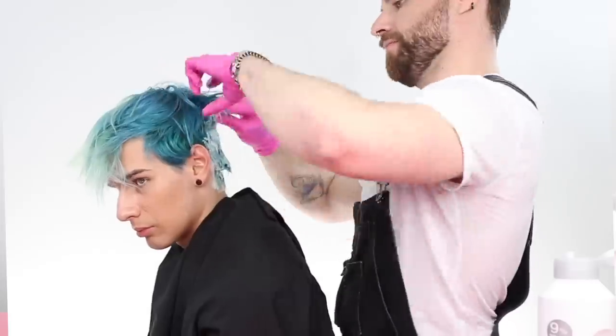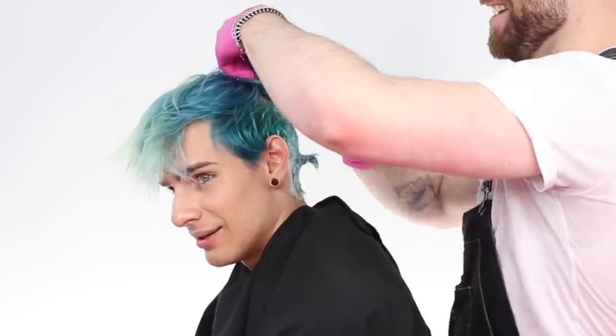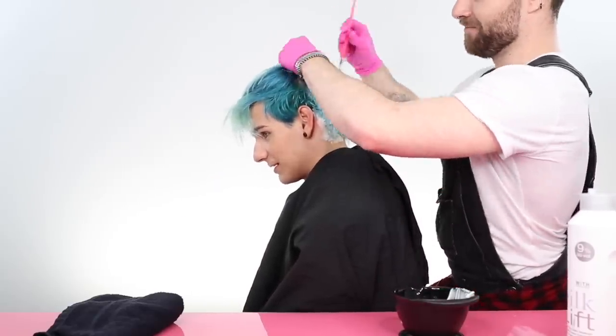Luckily I don't really have any roots yet, so we're not really worried about applying it on the root. Otherwise I would definitely avoid your roots if you're gonna do this, because it does lighten your natural hair color too. We're gonna work fast. It does lighten pretty fast and we don't want this sitting on my hair because my hair is already dry. Is it lightening at all? Yeah, it's happening. This is why we have to move so fast. This color is lifting right out.